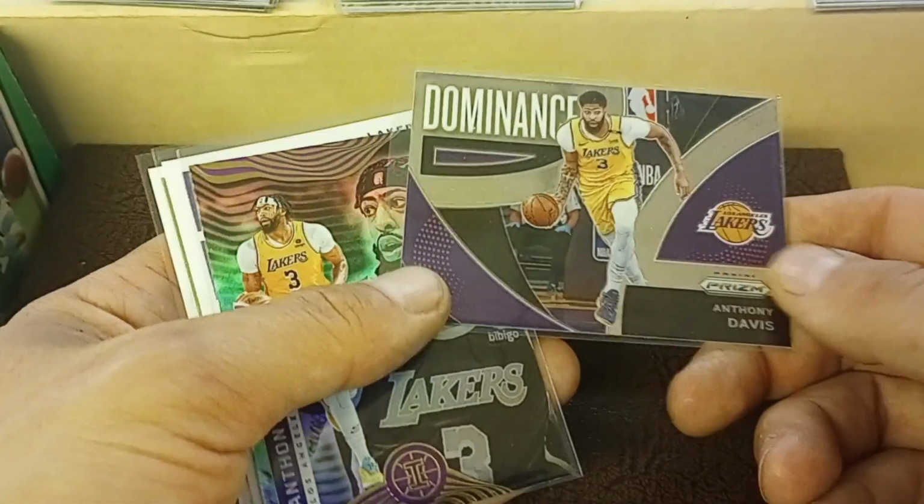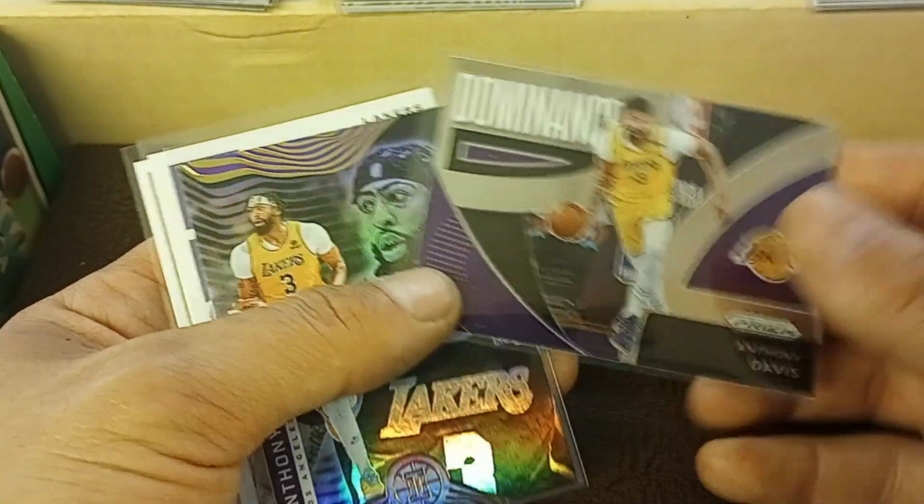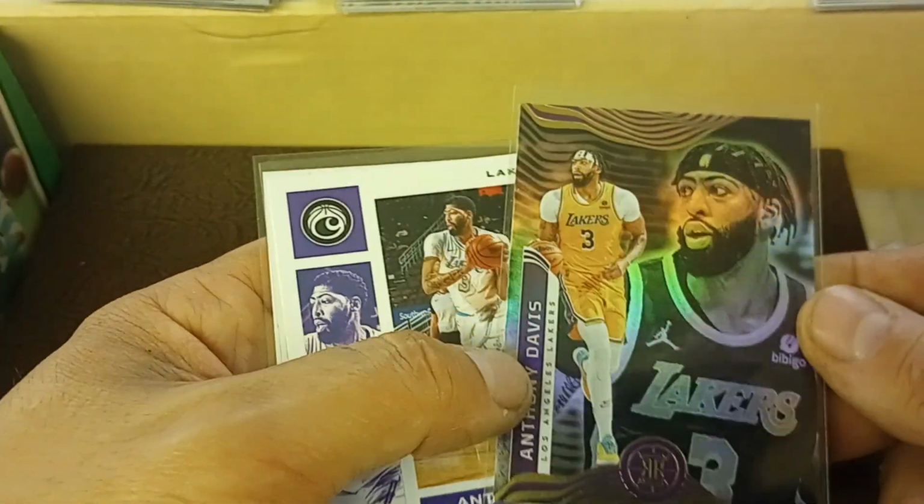This guy has also missed some time with injuries, but had a nice finish to the end of the last season. So you got Anthony Davis of the Lakers.